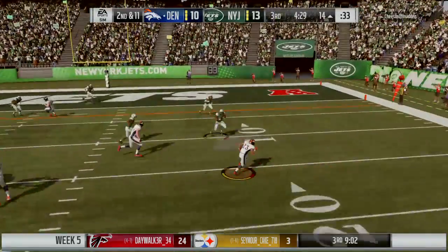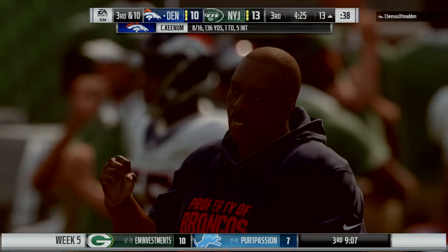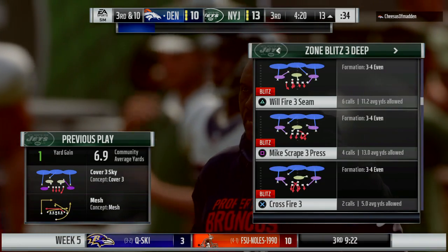Here's Keenum now on second down. Drops it underneath for Booker. And they'll bring him down at the 13-yard line. It'll be a pickup of only a yard, and it'll be 3rd and 10 now.